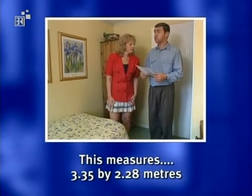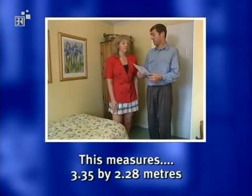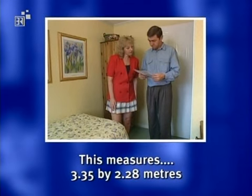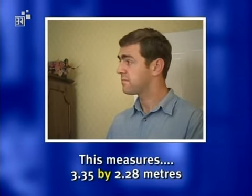Bedroom number 2. This measures 3.35 by 2.28 metres.